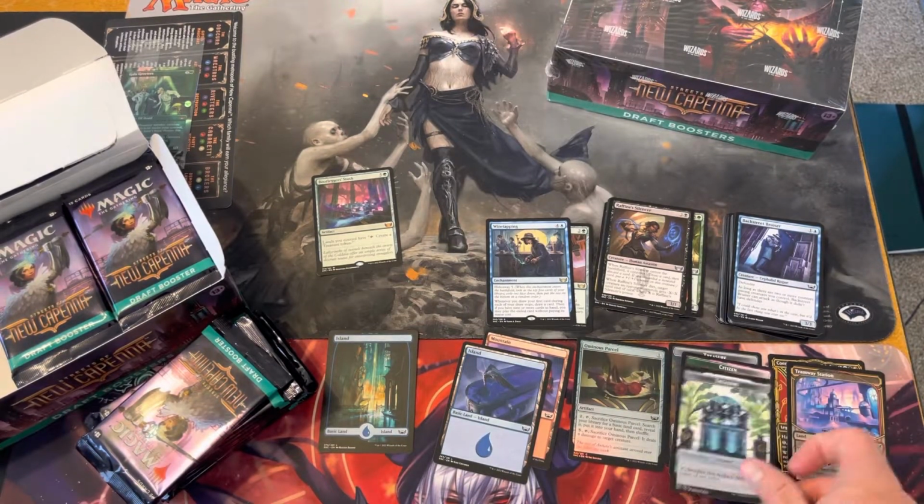Well, that was a pretty saucy little pack. There, we got our Bootlegger Stash.